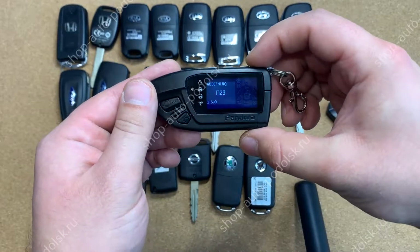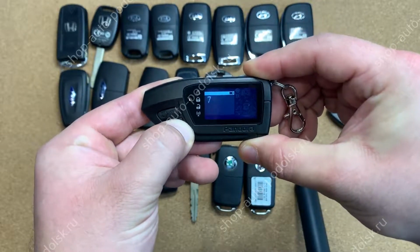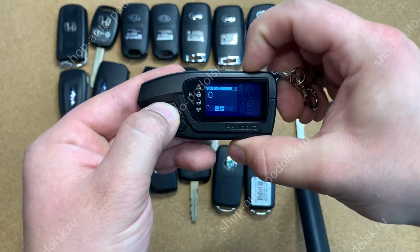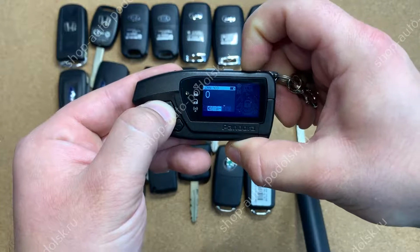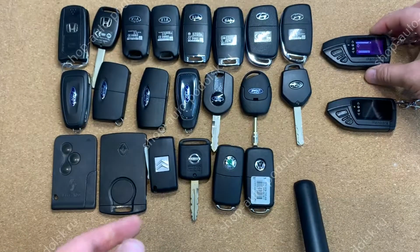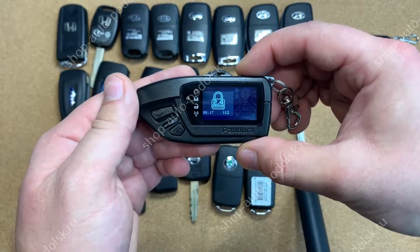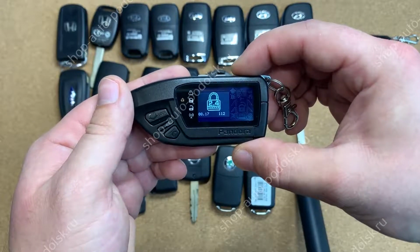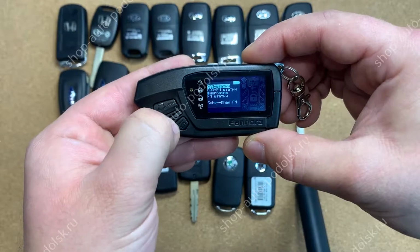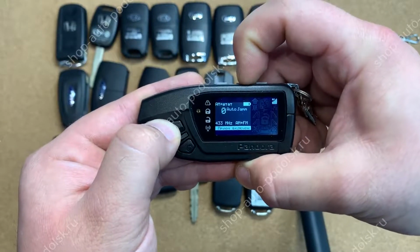We show the presence of 20 memory cells in the original tester. Here are the operating frequencies and modes of this tester. These are the operating frequencies and modes for Pandora 2.4.